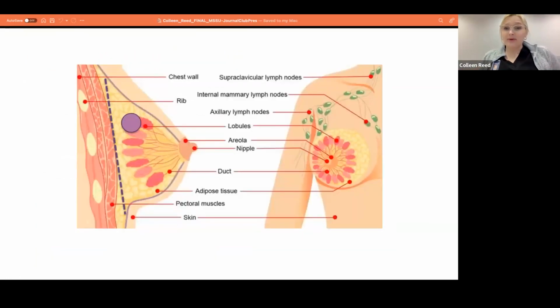And back to that anatomical image, where the dashed line above the pectoral muscles delineated where I would place the implant or place the standardized lesion. You can see this purple dot here as a representative lesion. I wanted to place it within the adipose glandular tissue.